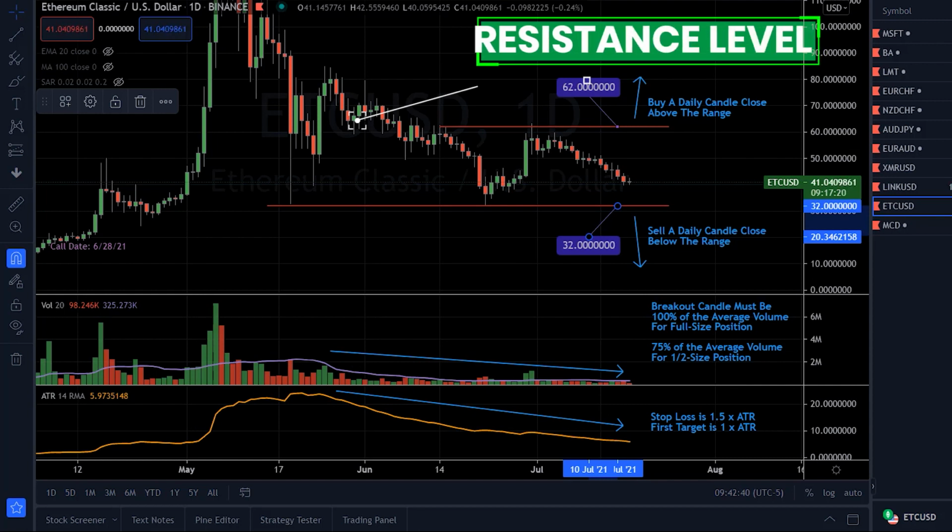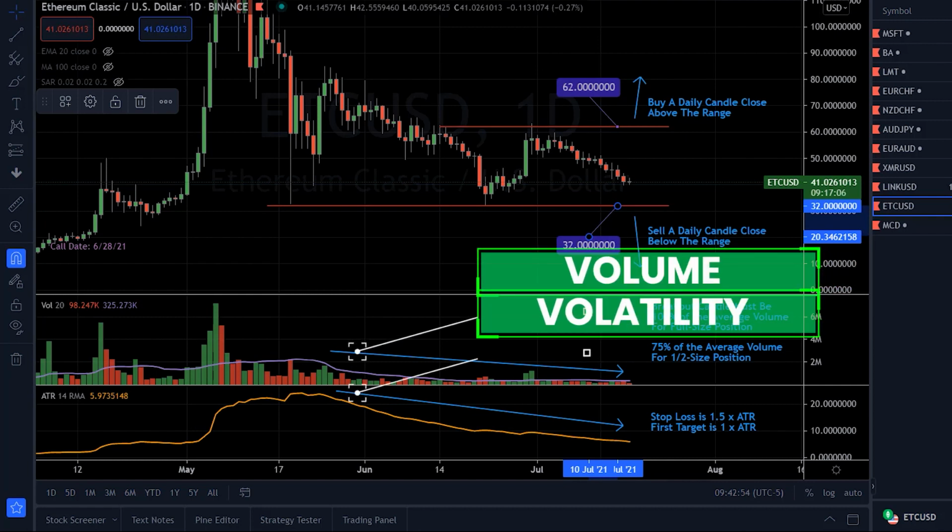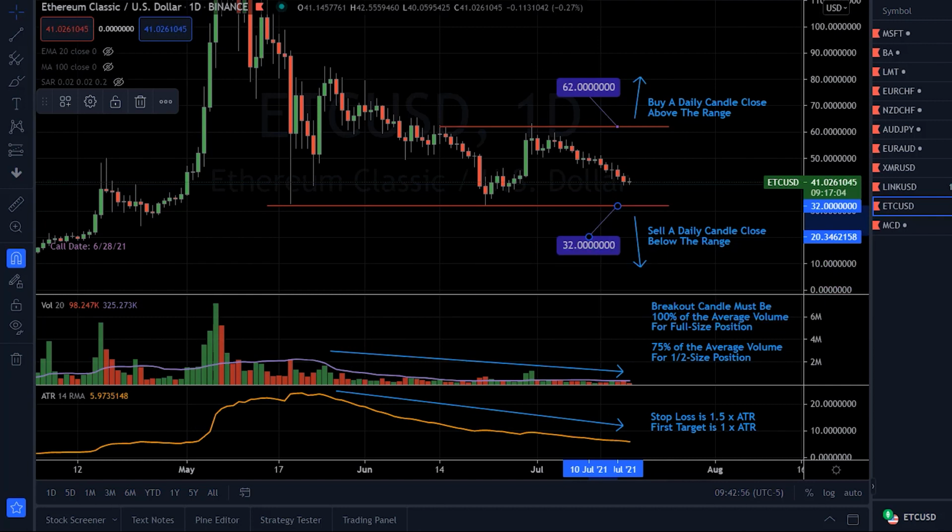Price just sort of bangs back and forth between these levels until it eventually explodes out of the range in one direction or the other, and I'll take a break of a trading range in either direction. And as a nice confirmation of the consolidation, we have a decline in volume and volatility right down here.